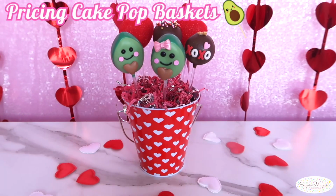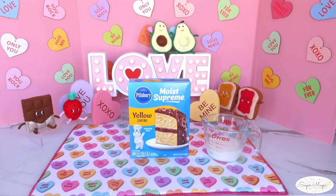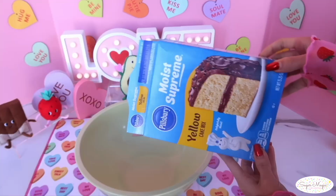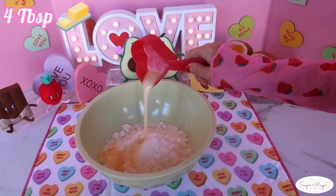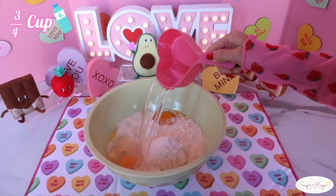A customer favorite are the Better Together cake pop baskets. To go about pricing cake pops, it's important to know how many servings are in your recipe. If you're familiar with mine, it makes 18 cake pops with 1 box of Pillsbury cake mix, 4 tablespoons of melted butter, 2 whole eggs, as well as half a cup of milk and 3/4 a cup of water.